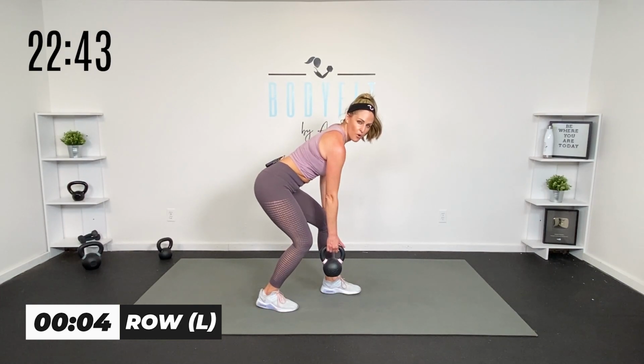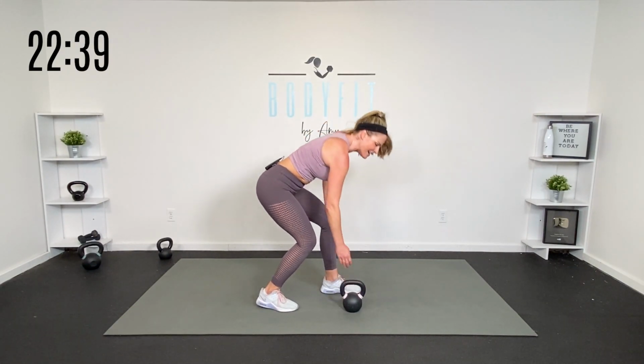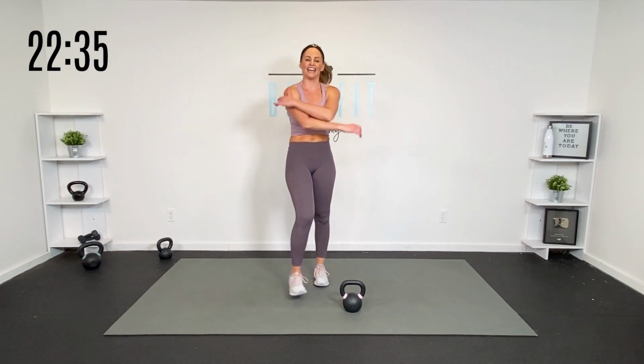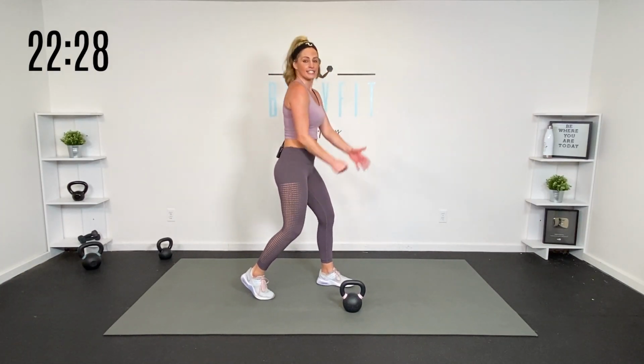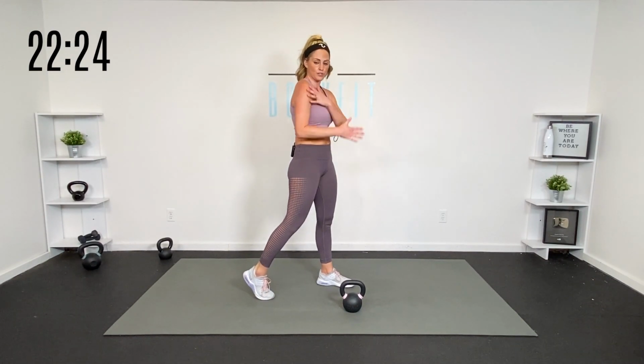5, 4, 3, 2, 1. Oh! That back is strong, right? All right, get excited. We got one row, slinger curl. So as if we're doing that slinger here, but we're gonna sling it up. I want you to use your legs to help and then use your biceps.